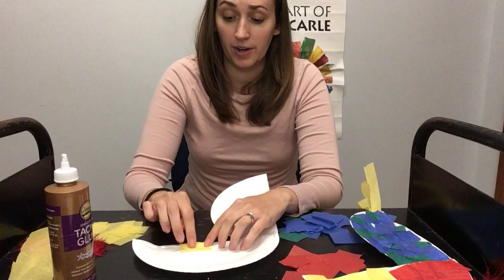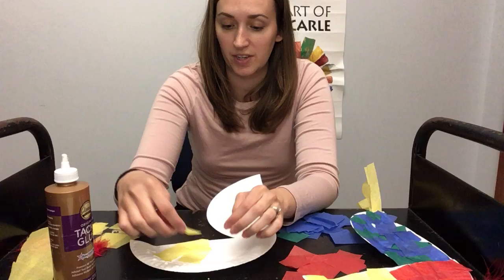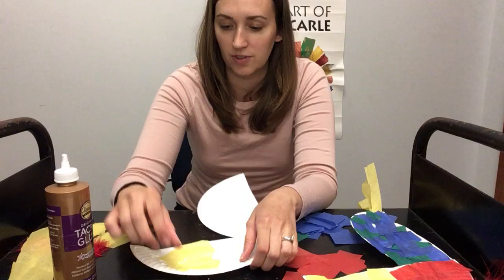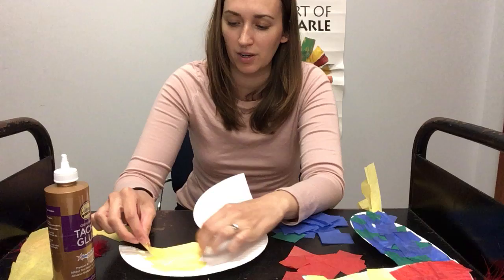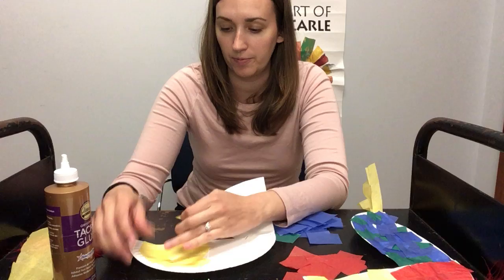So now you're just gonna start sticking your yellow tissue paper on that side. It doesn't have to be in any kind of pattern. You want it to look a little bit random because it'll make it look like it has a little bit more texture to it. So you can see so far, I've just been sticking it on however. And if you can see your glue through it, it'll probably be less visible once your glue dries. Because my sample looks a little bit different than this is looking right now.